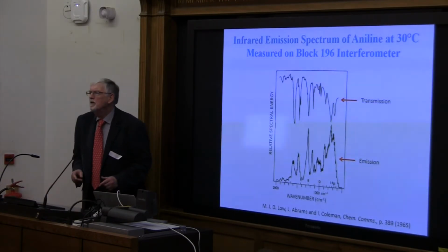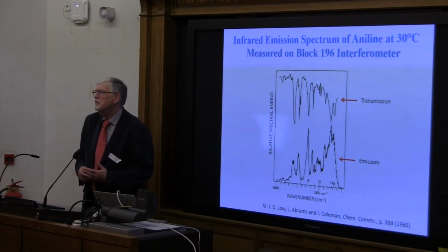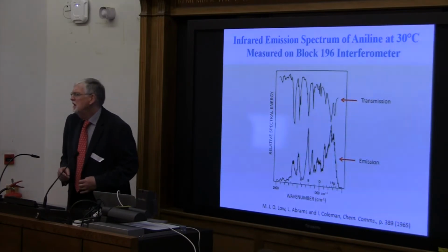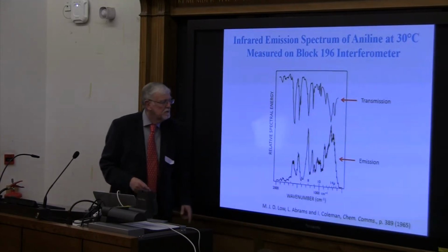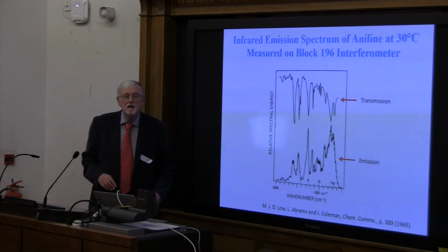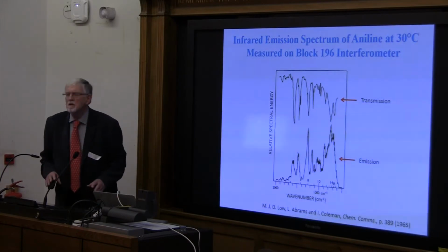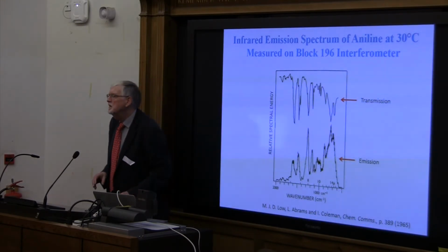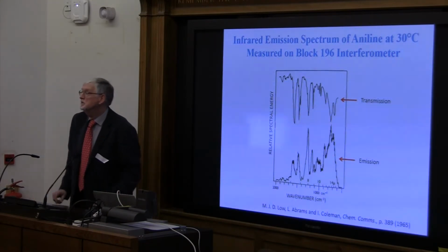The only work that was really done by chemical spectroscopists on this instrument was done by Manfred Low's group at New York University and Rutgers. Just to give you an idea, this was the emission spectrum of aniline at a temperature of 30 degrees. Above it is a transmission spectrum measured on the same instrument, to give you an idea of the sensitivity of this particular instrument.